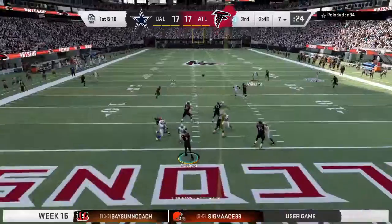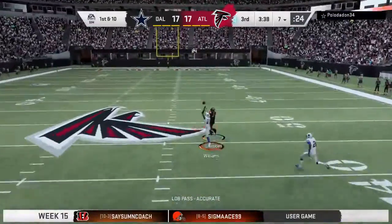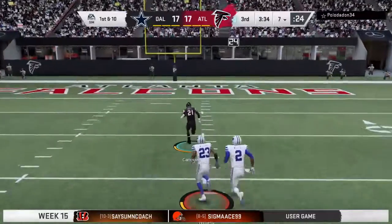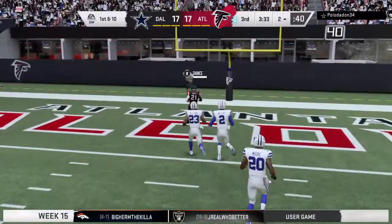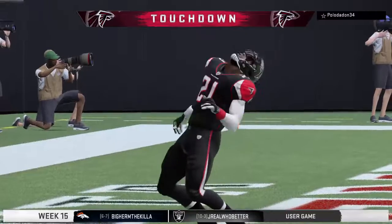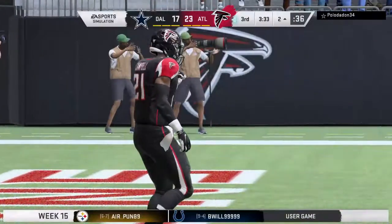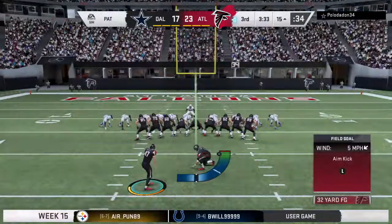Trying to shake off the interception from the last drive. He'll look to throw. And got his man complete. The 20, 10, touchdown, Falcons. Harris Campbell, 93 yards, as his guys are able to regain the lead.